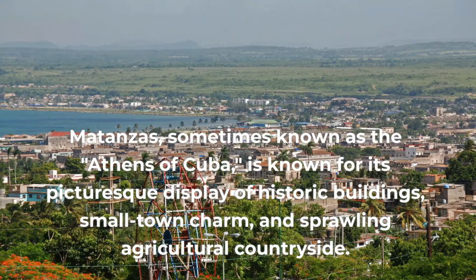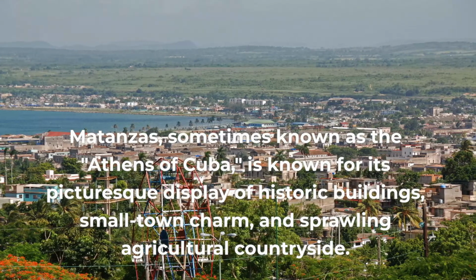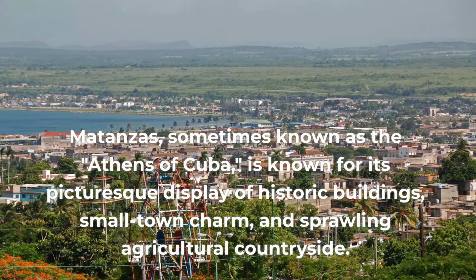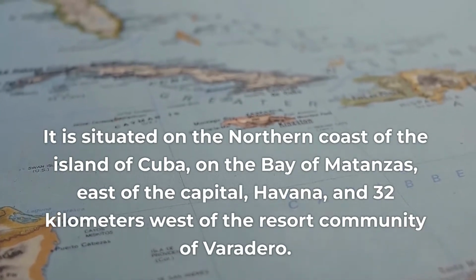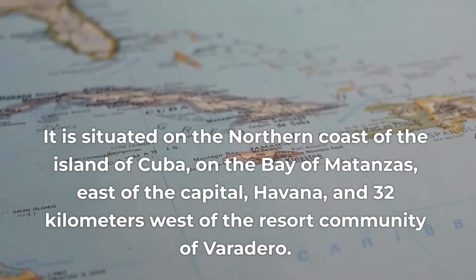Matanzas, sometimes known as the Athens of Cuba, is known for its picturesque display of historic buildings, small-town charm, and sprawling agricultural countryside. It is situated on the northern coast of the island of Cuba, on the Bay of Matanzas, east of the capital, Havana, and 32 kilometers west of the resort community of Varadero.